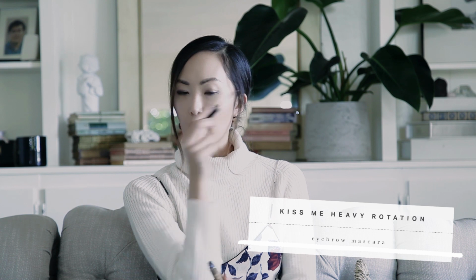This is a brown mascara, but it is a few shades lighter than my hair color. So the tip that I learned is if you have dark hair, go 1 to 2 shades lighter, and if you have blonde or light hair, go 1 to 2 shades darker.